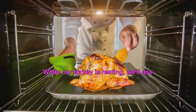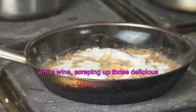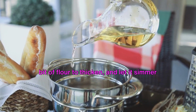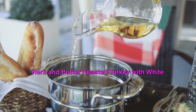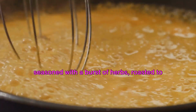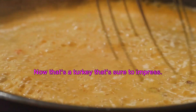While our turkey is resting, we'll use the pan drippings to make a white wine gravy. We'll deglaze the pan with a good quality white wine, scraping up those delicious brown bits. Then we'll add in some chicken broth, a bit of flour to thicken, and let it simmer until it's rich and glossy. And there you have it. Herb and butter roasted turkey with white wine gravy. A turkey that's brined to perfection, seasoned with a burst of herbs, roasted to a golden brown, and served with a decadent gravy. Now that's a turkey that's sure to impress.